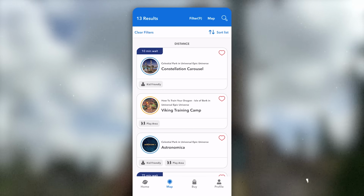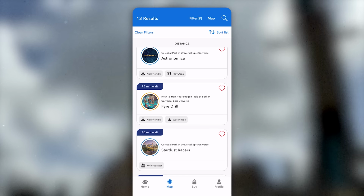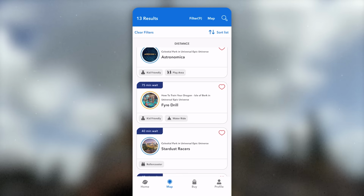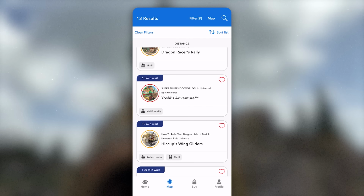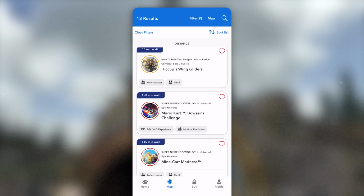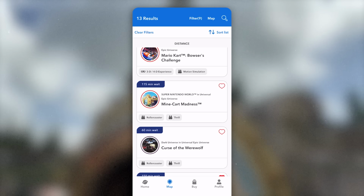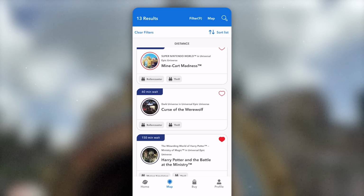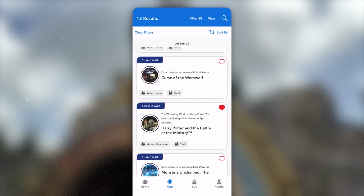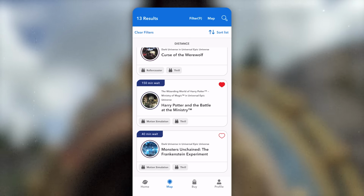We've got 10 minutes at Constellation Carousel, although I'm not surprised by that. 75 at Fire Drill, 40 at Stardust Racers, 60 minutes at Yoshi's Adventure, 55 at Hiccup Wing Gliders, 120 at Mario Kart Bowser's Challenge, 115 at Minecart Madness, Curse of the Werewolf at 60 minutes, 150 minutes at Harry Potter and Battle at the Ministry, and a 40-minute wait at Monsters Unchained, The Frankenstein Experiment.